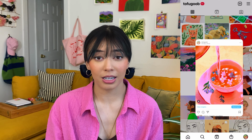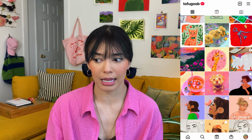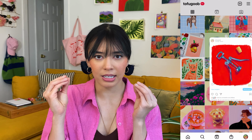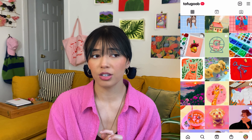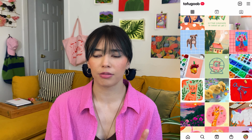I highly recommend that. During this period, I started experimenting with other subject matter, not just portraits. And I think that was very helpful for me because I was in this mindset where, to me, art style just meant like, how do I draw a face? I tried to do a lot of like cute illustrative stuff because I love that kind of art.